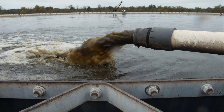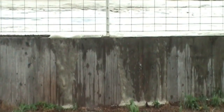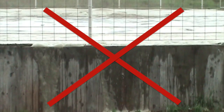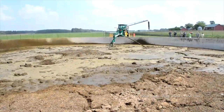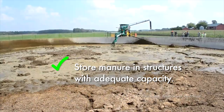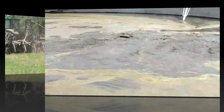A third risk area would be farms with no storage or inadequate manure storage capacity. Producers whose farms lack adequate storage capacity might choose to apply manure when soils are frozen, snow-covered, or saturated. Storing manure in structures with an adequate amount of storage capacity allows farmers to avoid applying manure during high-risk conditions.